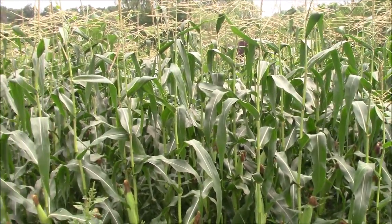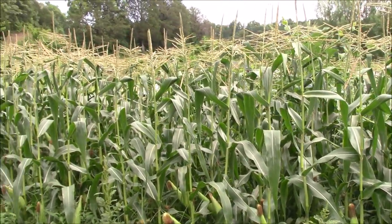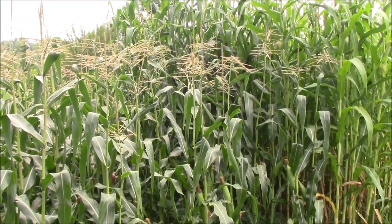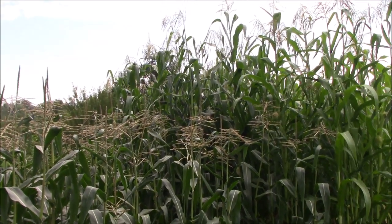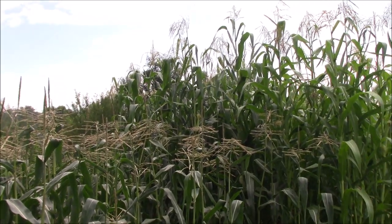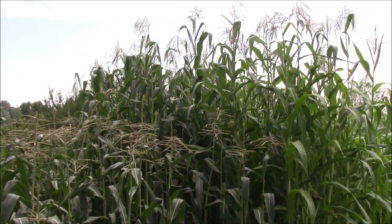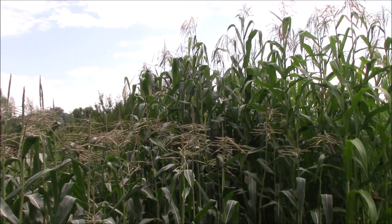There's the top of the sweet corn. I'm 6 feet tall. That corn's at least 7 foot tall. It's at least a foot taller than I am. But when you get down here to the project corn, you got to look up. That corn is 3 or 4 feet taller than the sweet corn. That puts it up around 11 or 12 feet. So we showed you the South American corn over there. That was probably closer to 16 foot. But this corn here is easily 12 foot high. So we're glad to have it.